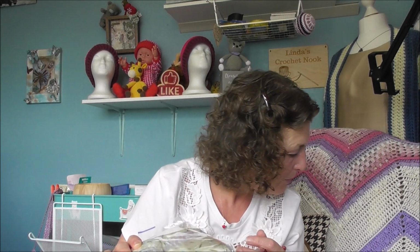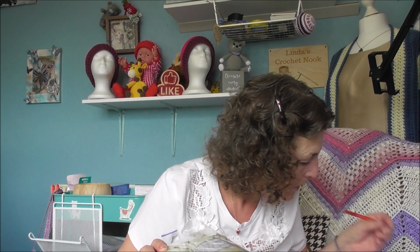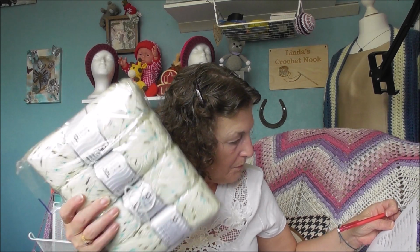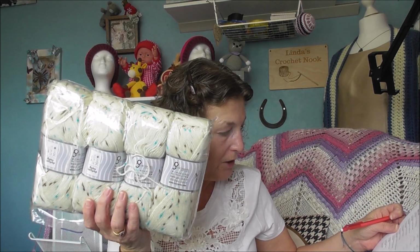And then let's see what else did I get. Sorry about the crinkling, let me just take these out. And I got this one, which is Baby Lollipop. So I've got them. Let me see. This is Baby Lollipop in cream, turquoise and brown. So it's a mixture. Let me see if I can take one out to show you.